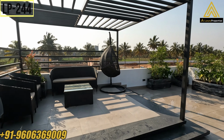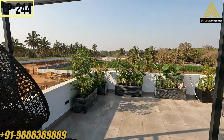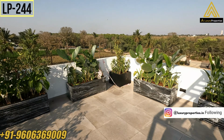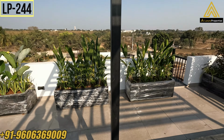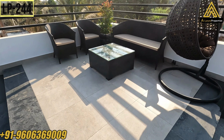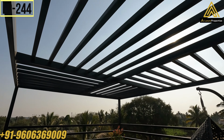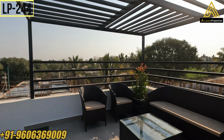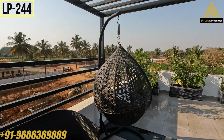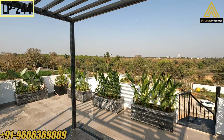So we are on the terrace of the second floor, where they have put some nice little plants to add some green foliage, to add some life to the terrace, a kind of a podium, and they've made a pergola in steel, a nice little sitting area where you can sit in the evenings and enjoy your coffees, teas, get-togethers, and enjoy the view that this place has to offer.